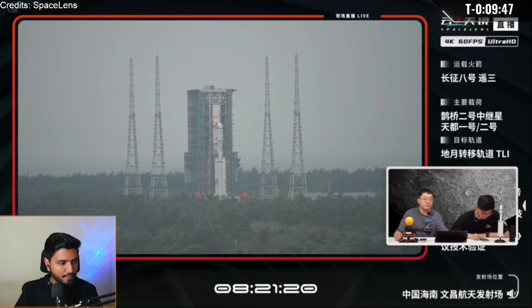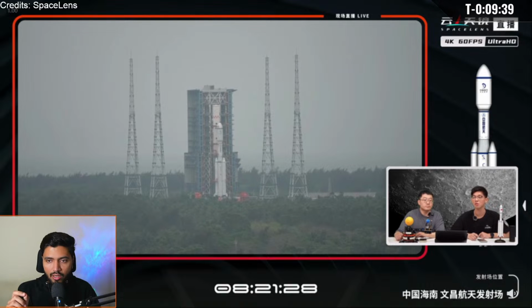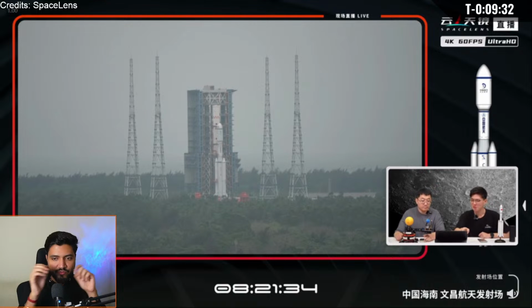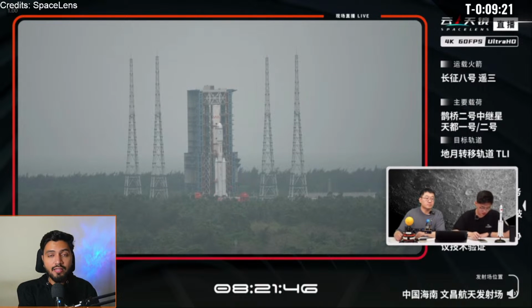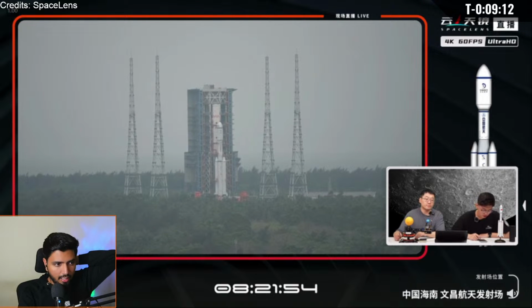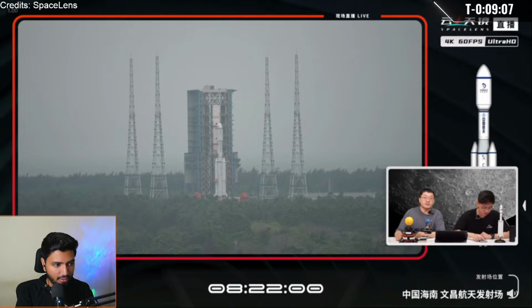And yeah, right now T minus under 10 minutes from the launch, the mobile launch pad sections have opened up. It was not open before, but now it has opened up. Things are looking good. I'll just verify from my sources whether we are on track for the launch or not. Yes, we are looking good. Under T minus 8 or 9 minutes or something, we should have a launch.